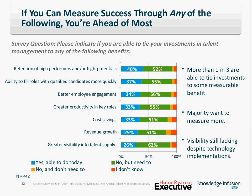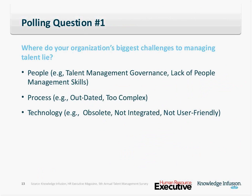So what we're doing next is actually covering the portion of the survey where we asked respondents to tell us how significant some commonly cited challenges are to their organizations managing talent effectively. As Jason points out, a lot of these are related to people and process, with technology an afterthought in terms of levels of significance. But before we do that, I wanted to ask you about your challenges in terms of managing talent effectively. So if you queue up the first polling question, great. Your organization's biggest challenges managing talent lie.